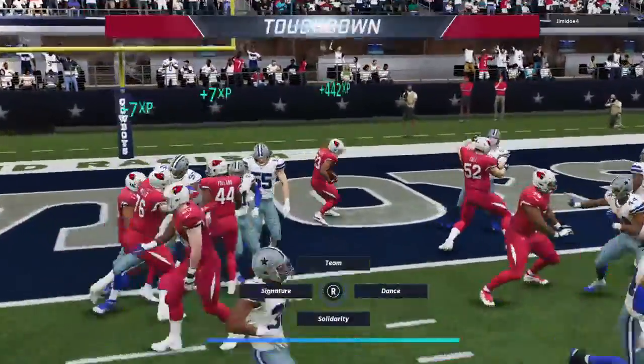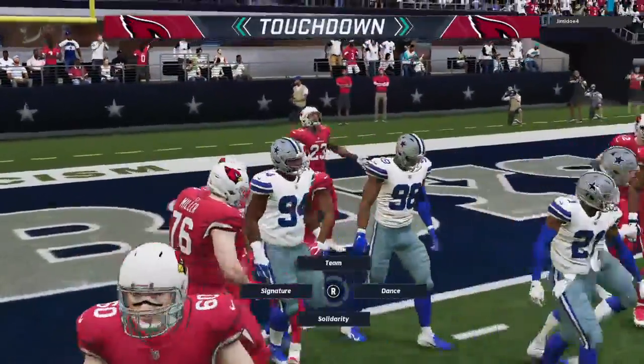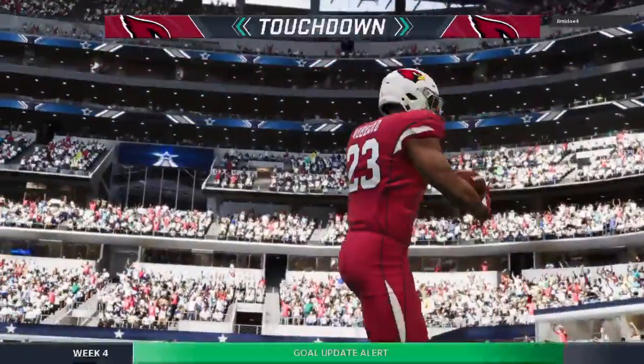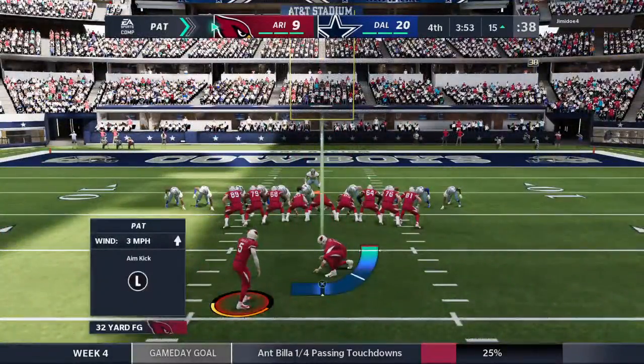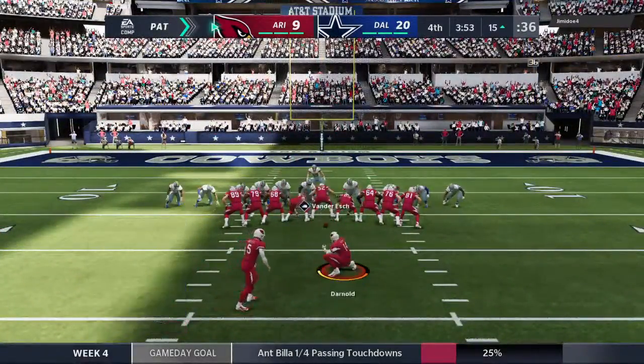And he will get into the end zone. Touchdown, Arizona. A great play there. His 4th touchdown on the year. And the Cardinals get a bit closer.